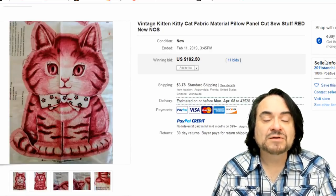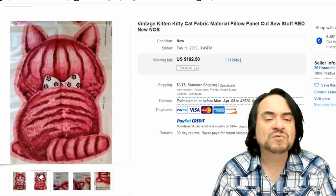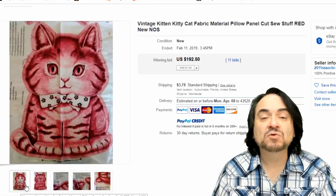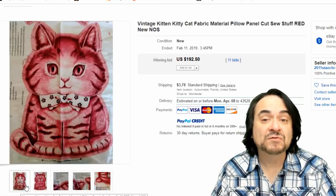Next one here is Charlie the Cat. This is a known one. This almost always sells for $100+ just for this cat, the front and back. And then you can make a stuffed animal out of this. There's a bunch of these on eBay.